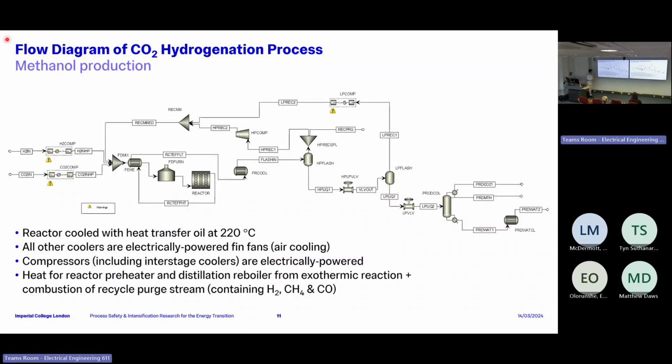So I will say that CO2 hydrogenation to methanol is a well-established process. It's well known, it's nothing fancy, and that is another good reason for choosing this, because we could do this today. In fact, some people are trying to do it today. So this is a flow sheet from a bit of software called Aspen Plus. It might be familiar to some of you and cause you some nightmares.